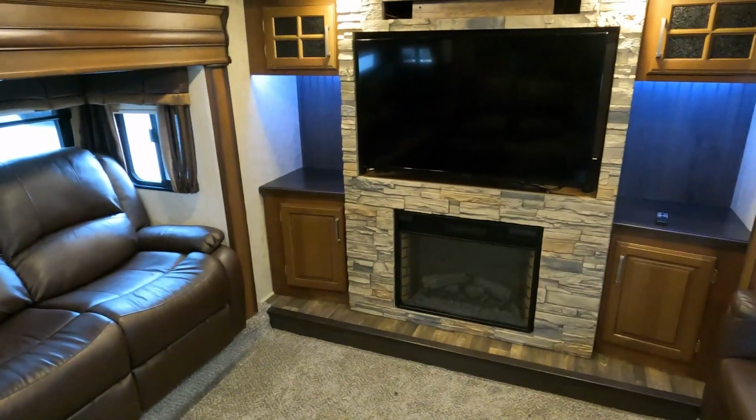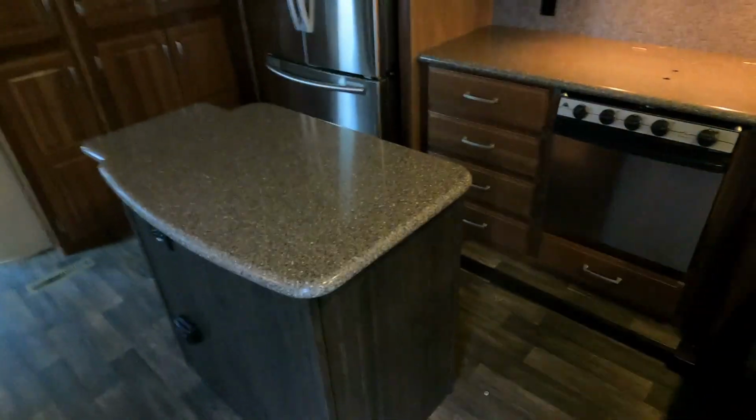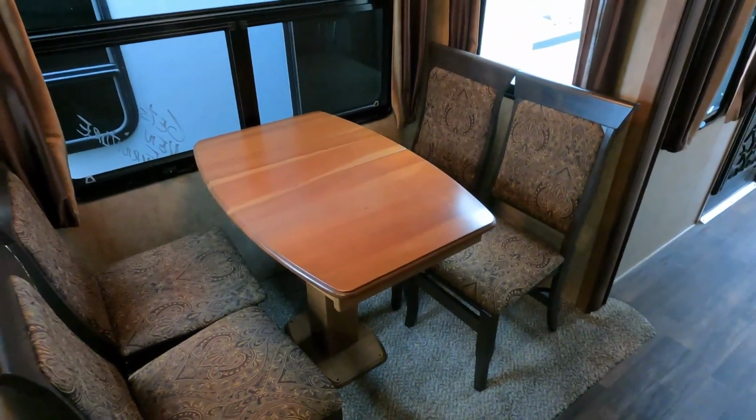But got some nice LED light strips in the front. Looks really nice. Middle kitchen area. Corian solid surface countertops. Table and chairs, nice lighting fixture.